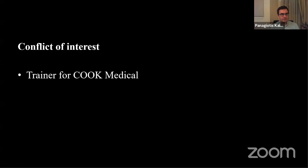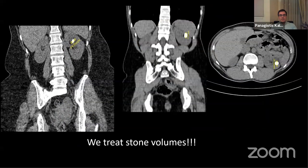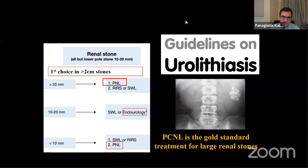First of all, the first convention we have to agree on together, and I think everybody agrees, is that practically not all stones are the same. We treat stone burdens. We treat stone volume. A 1.5 centimeter by 1.5 centimeter stone is a different stone burden than 1.5 centimeter by 0.5 centimeter. So the range of stones and stone burdens that we're debating now is a very big range.